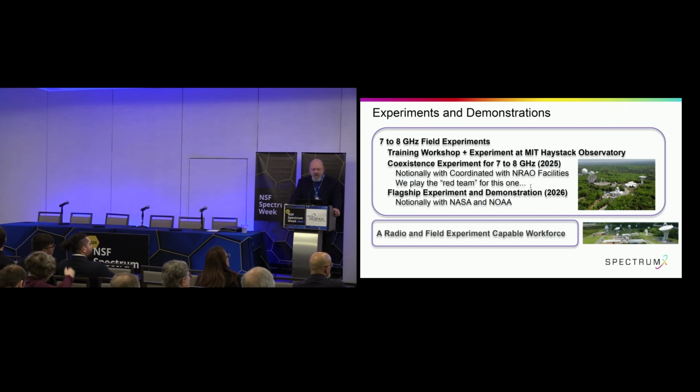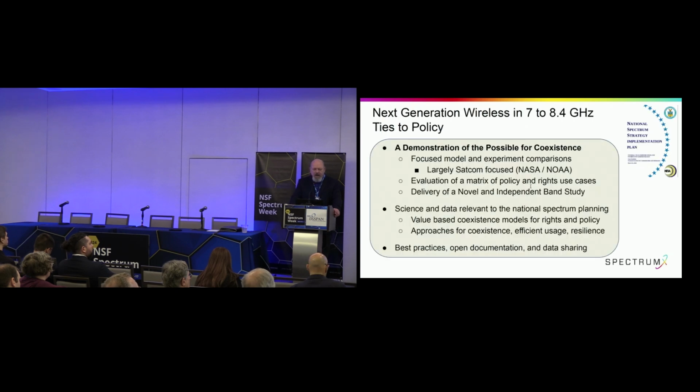And down the road we may be able to have more than one training workshop, but I'm focused on one right now. It'll be mostly graduate students. Probably their advisors need to be trained too, and probably some undergraduates, maybe the more senior undergraduates who can be involved given their class schedules and responsibilities. I see us playing red team with NRAO for some of these experiments. I see us working with NOAA and NASA. And the end of these experiments is really to get a radio and field experiment capable workforce. There are those in the audience who recognize that they were asking for this, and I'm trying to make sure we take steps towards delivering it.